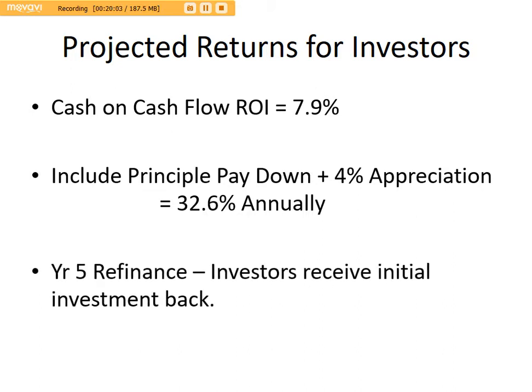And the plan is that in year 5, the investors will refinance the property. The investors will receive their initial investment back. If we can give them 100% of their initial investment, our cash flow will drop, but the cash flow the investors receive will now be an infinite return for them because they've got their initial investments back out. So that's our goal. At this point in time, it doesn't look like we'll achieve that goal, but we'll be darn close to it.